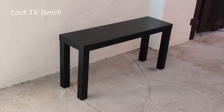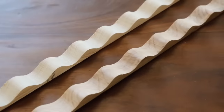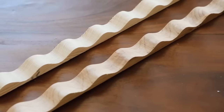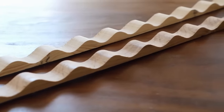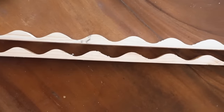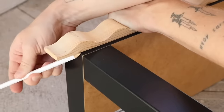This table project, I'm using this LAC TV bench, which is only $25 at Ikea. I am not using the shelf in the center. And then this right here is roof closing trim. Now you can find this in the roofing section at Lowe's. I have a feeling us DIYers are gonna get our hands on this, and the roofing people at Lowe's are gonna hate us. It's gonna be sold out.